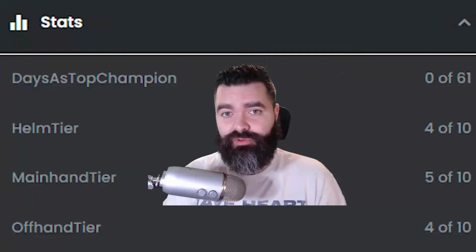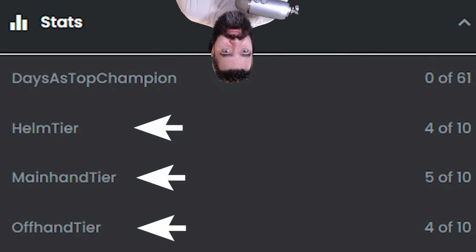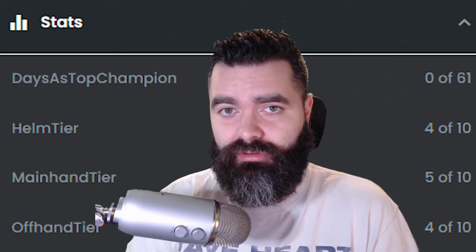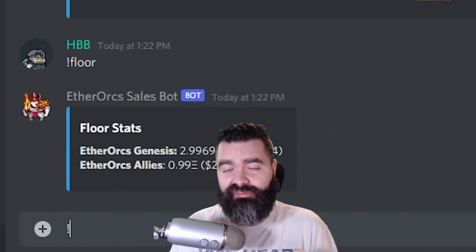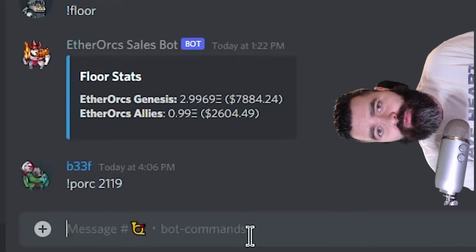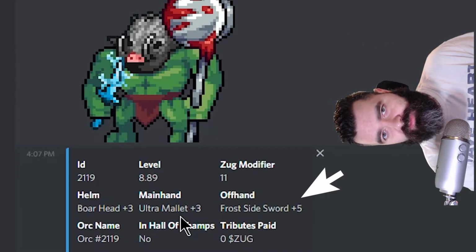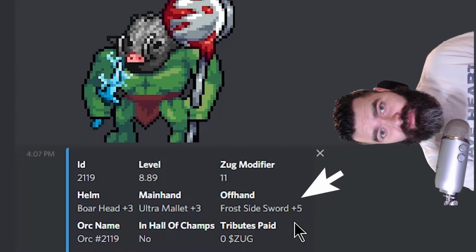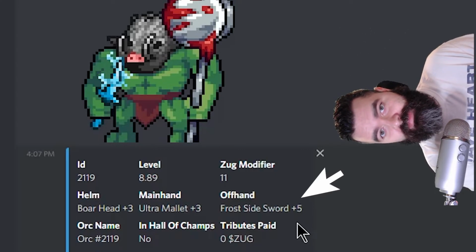The stats section will give you a specific breakdown of each piece of gear. Every unit is equipped with 3 pieces of gear: main hand, offhand, and helm. The higher level the gear, the better it is for your modifiers. Anything under a +4 for orcs can easily be rolled to a +4. This means that an orc on the floor with a +5 piece of equipment has more value than an orc with 3 +4 pieces of equipment, because that orc with a +5 can have those 2 lower pieces of equipment re-rolled to make it a +13.